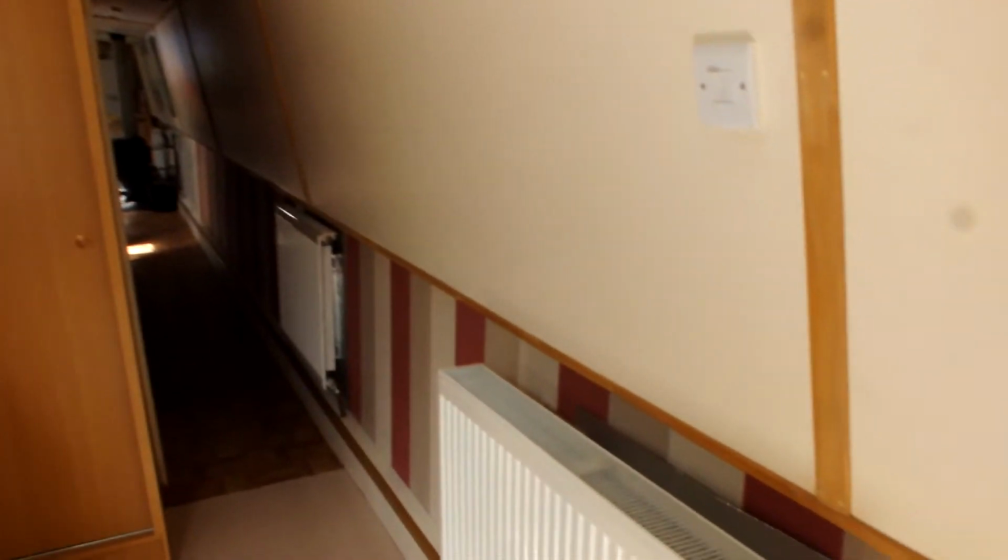and here we have the main cabin, built-in wardrobes and central heating. And working forward, and this is the port side.